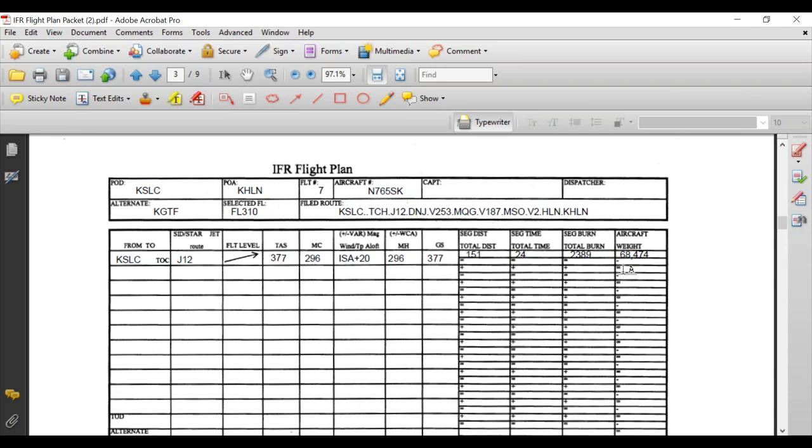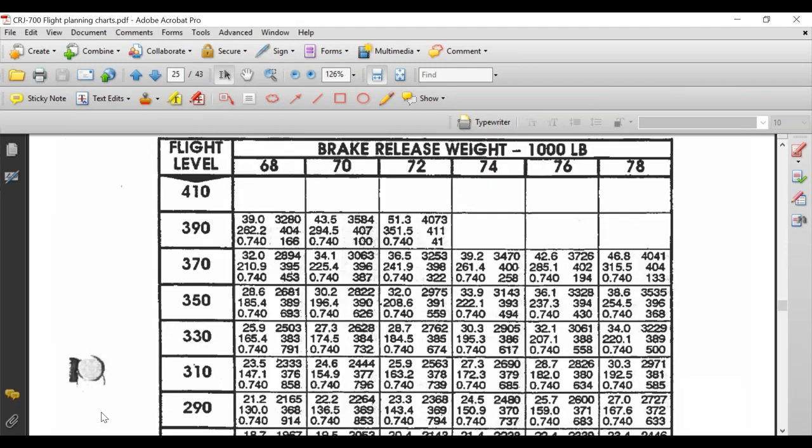Okay, now that number, Jaden. Where did we get the 377 from? Right here on the chart. So it's these two, 376 and 377. You just average those. She just went with the higher one.